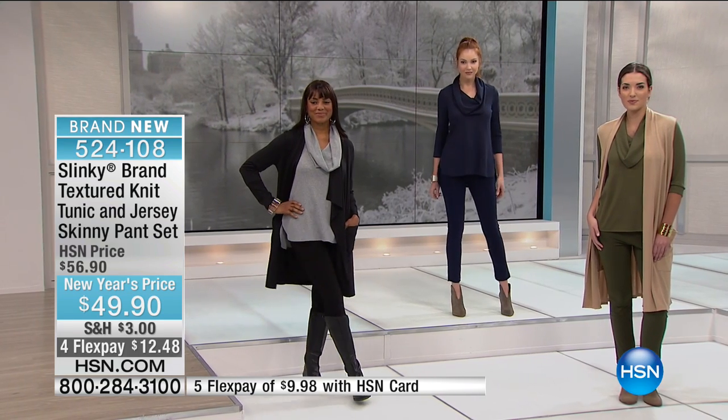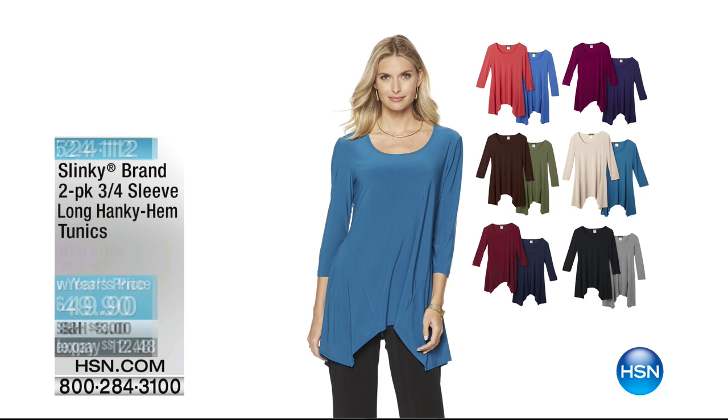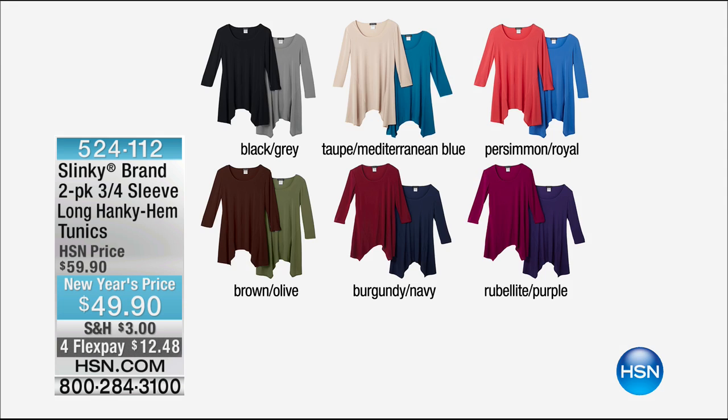And we also want, okay, can we show them? Should we show them? Let's show them. You ready? Two pack of the 3/4 sleeve long hanky hems. Okay. How many have you? I know I have been inundated on my Facebook page. You have also, Jackie, from requests for people. Here they are. You're getting both of them.